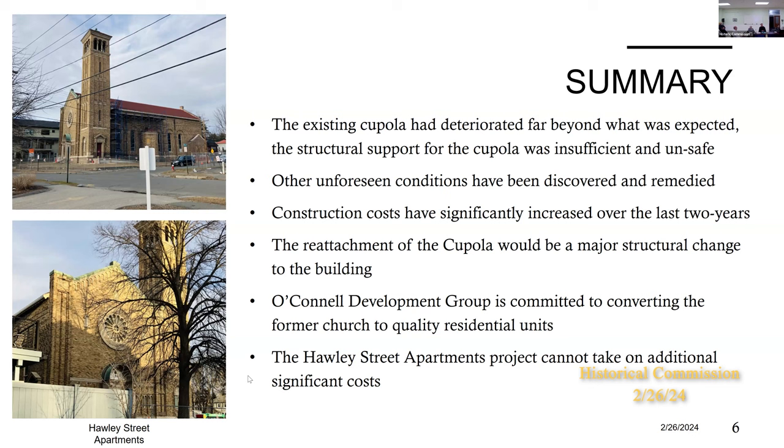The cost seemed pretty extraordinary to take on for the project. That said, I looked at a number of photos, and they're almost all taken directly. I couldn't see it from many standpoints. In this angle, you can see how it sort of provides some balance to the building. That might be lost.